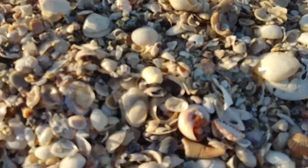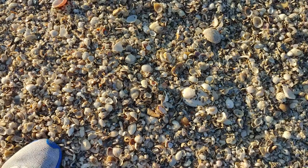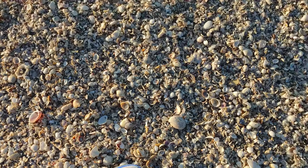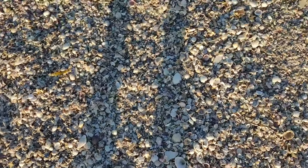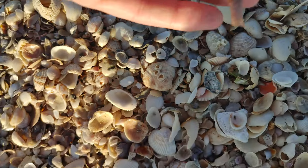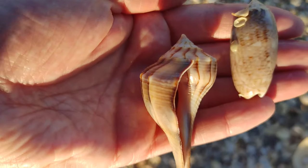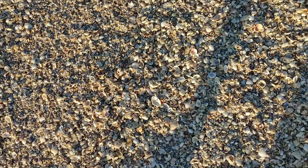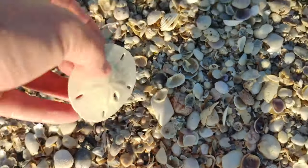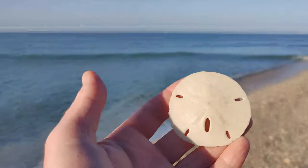And over here we have a little shark eye. Shelling is pretty good this morning, probably from that big storm that we had a couple days ago. That would be my guess. Always nice to find a little sand dollar like that. That's always nice.